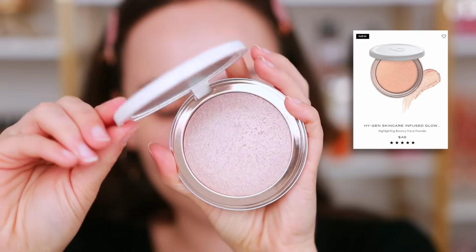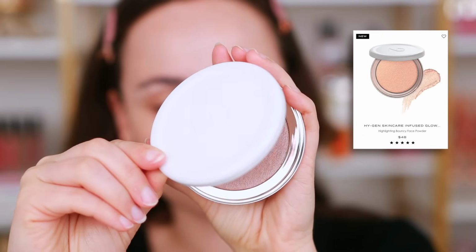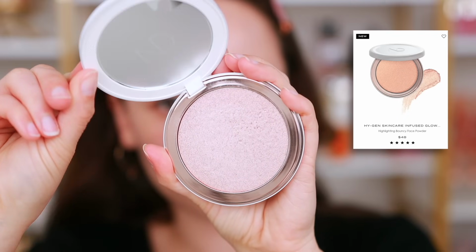The first product, I don't know that this is at Sephora yet. I know they were waiting until after the sale, but I picked this up from the Natasha Denona website. The Hygiene Skincare Infused Glow Beautifier. So I just tried it as a simple highlight in the original video, but if you go on her website, there's a lot of different ways that she uses this. So I want to try it as a base to create a glowy base.